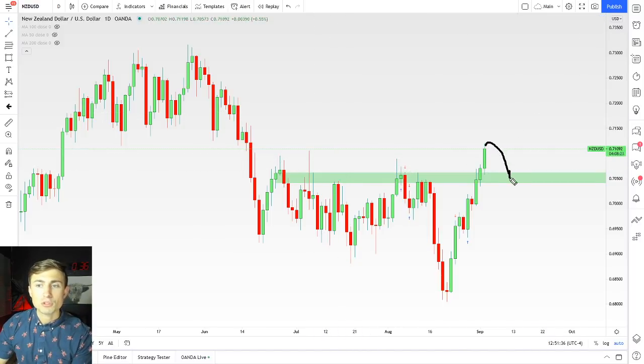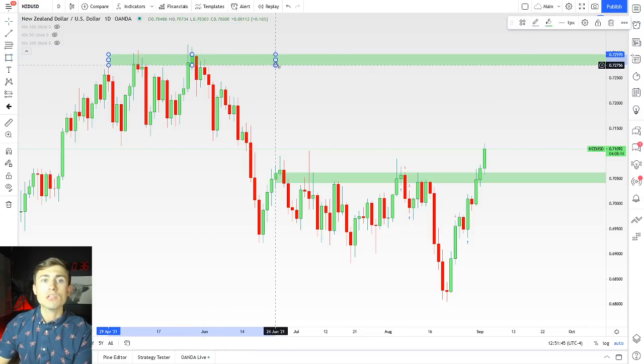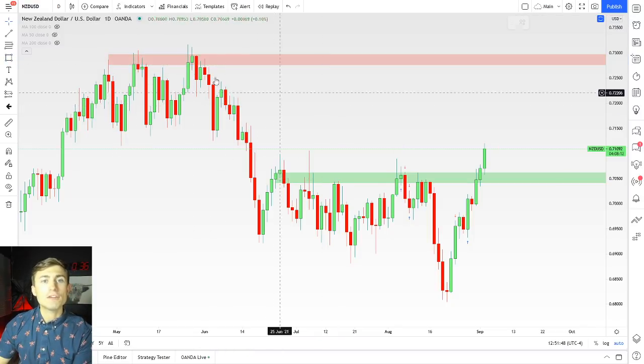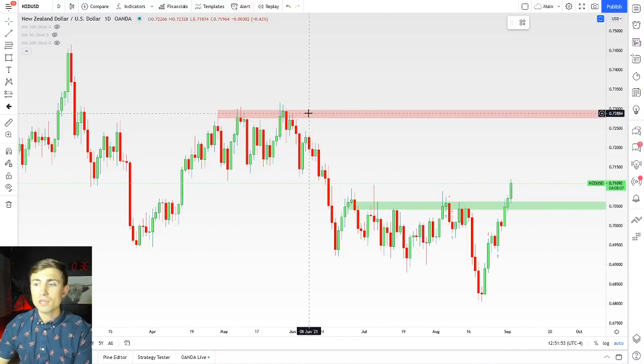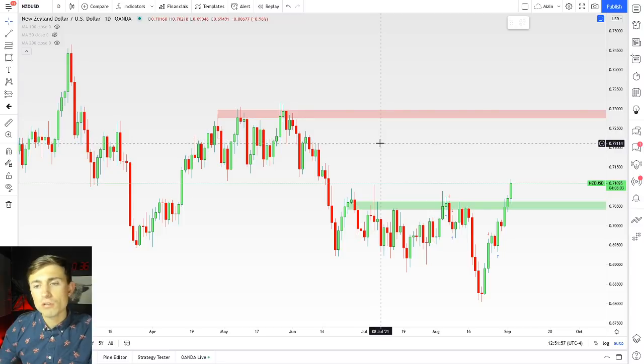Maybe a dip back, a retracement, maybe 0.7050 could be interesting looking for long side. And I do think that a reasonable target for the Kiwi dollar could be a return back to those pre-lockdown fears up there at 0.73. So that is my opinion there on the Kiwi dollar and the Australian dollar. I'd love to hear what you guys think. Which one do you think is better?